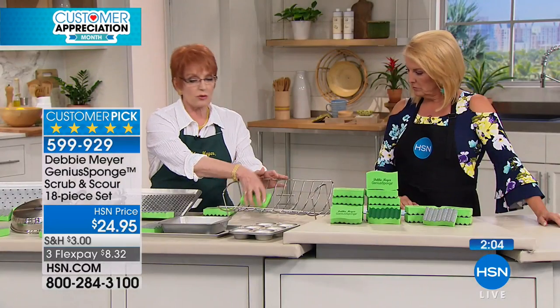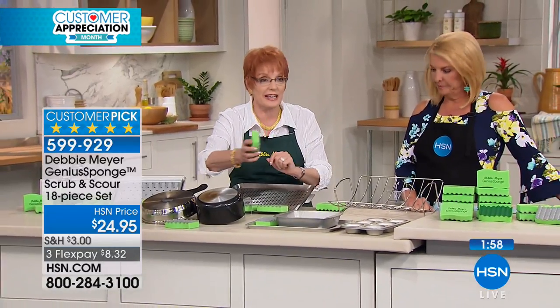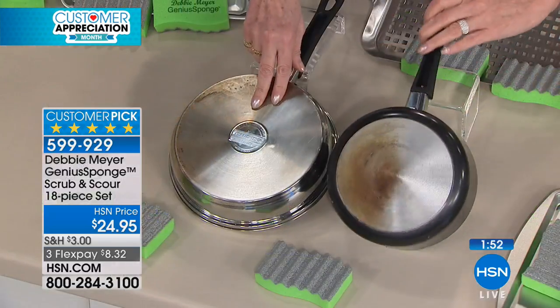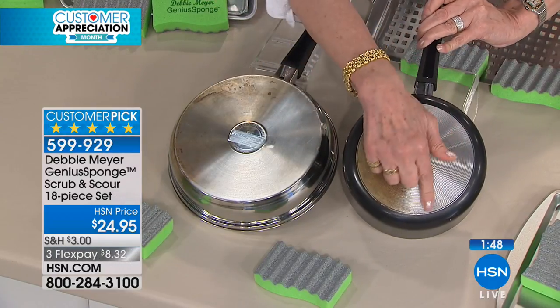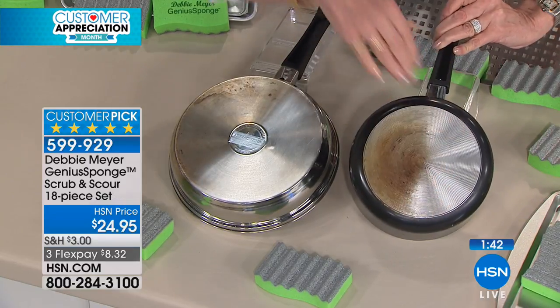So things like your roasting racks, your grill pans, your bakeware that has gunk that's been baked on forever, you can get it off. And I hate to say this, and I'm embarrassed to say that these are two pans that were in my house. That is the bottom, and that is so burned on. I cleaned this side with the scouring side of the sponge and dish detergent. Look at how gorgeous that is.